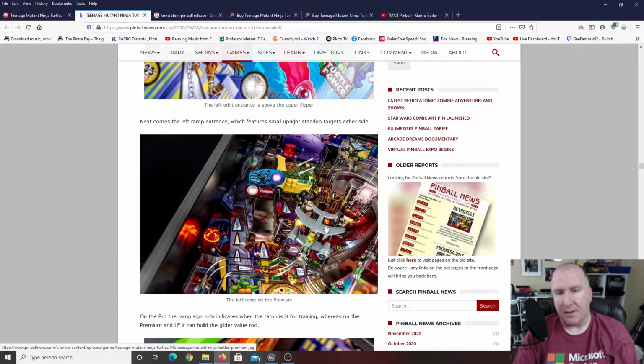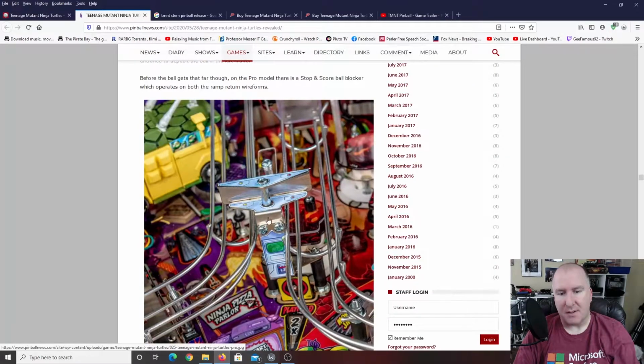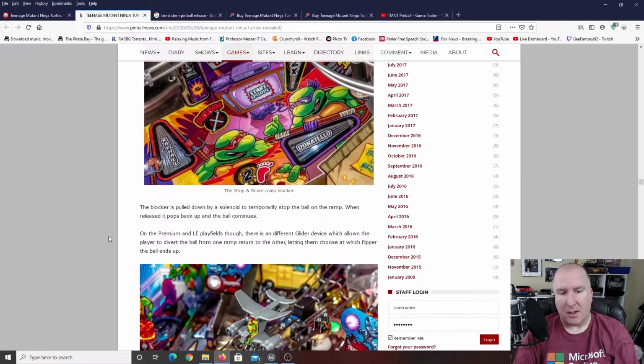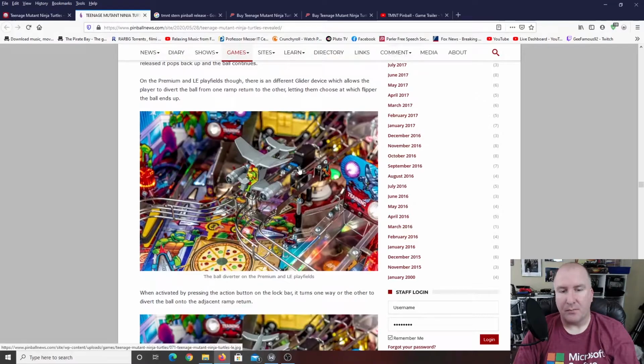That's actually going to have a glider there. So that's your premium model, not your Pro. You can definitely tell. So there's differences in what you're looking at. Blockers pulled down by a solenoid. Temporary stop the ball on the ramp. On the premium and limited edition playfields, there's a different glider device which allows the player to divert the ball, like I mentioned there. So the Pro doesn't have that, but your premium and limited edition versions are going to have a little more toy feel, I guess, to it, just with some of the other accessories they've actually got in there.